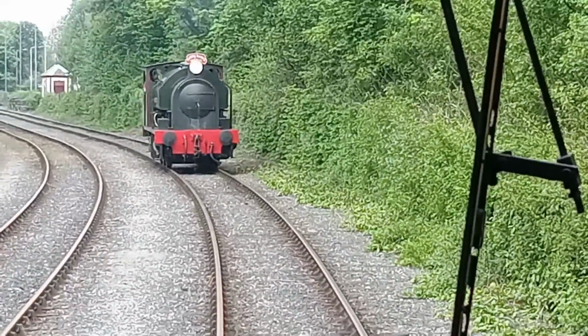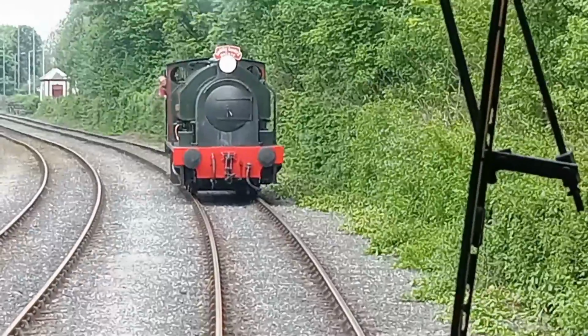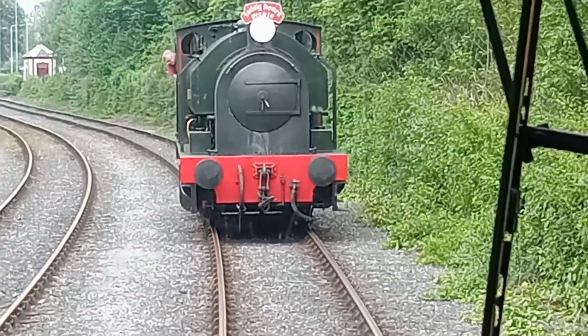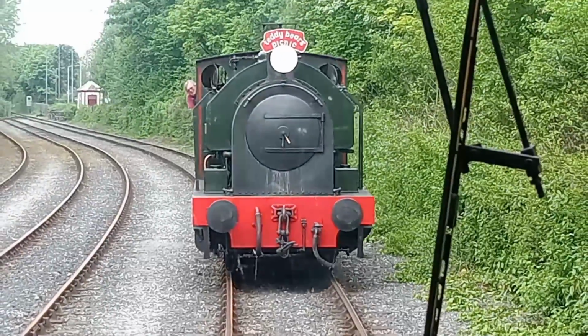So we're actually now just looking at the back window of the BSK, and this is what the guard would have seen when he was in the back here when the train was being propelled back by the locomotive. We're just about to witness the recoupling.